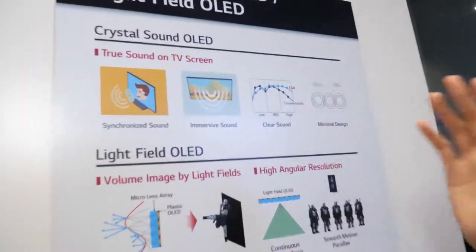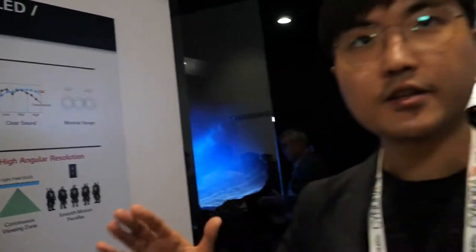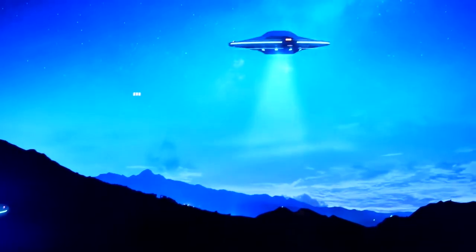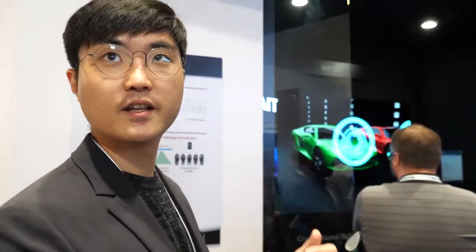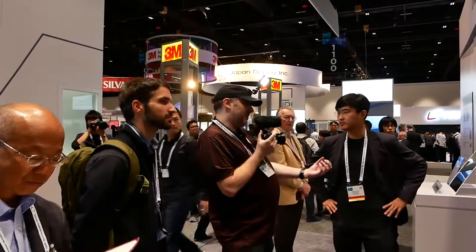And also, CSO can give you more immersive sound because conventional TVs have to fire their sound downwards, you know? Under the screen. Yes, that makes it unnatural, that breaks the psychovisual experience. Exactly. When the sound hits the ground, it doesn't hit the viewers first time around. Every other TV has the sound coming from outside the TV. Yes. This one has it coming from inside the TV.